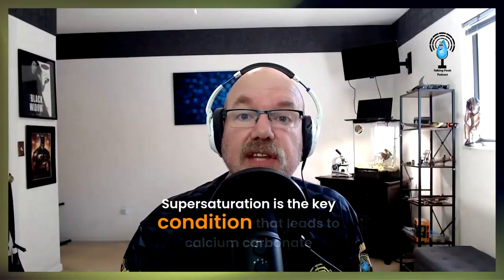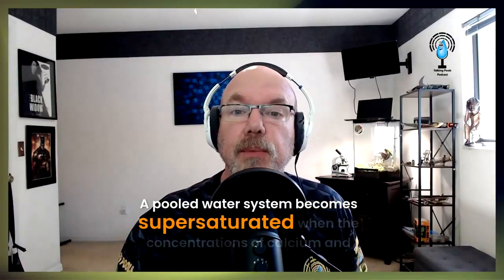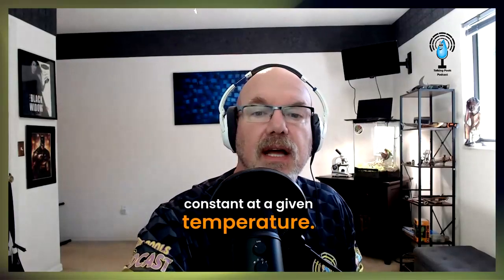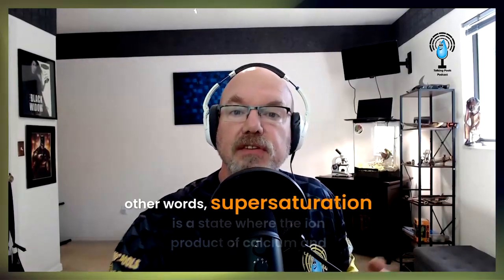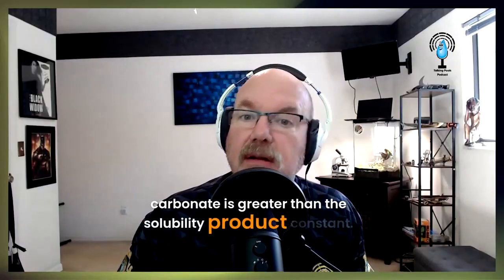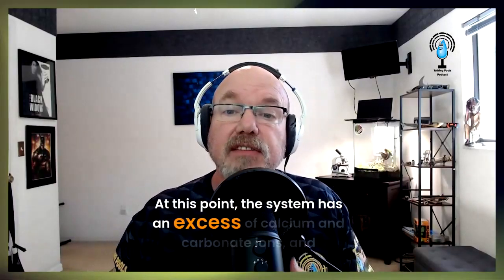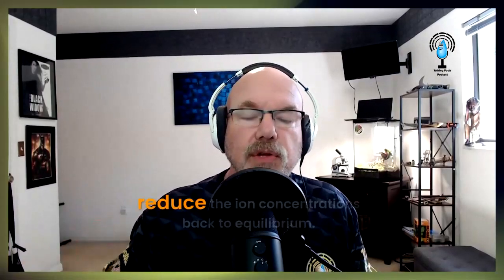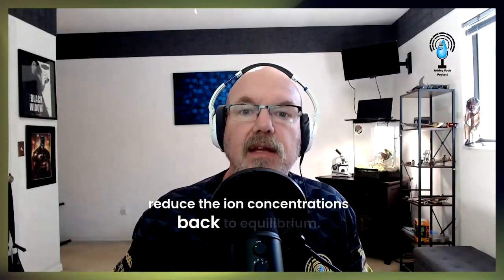Supersaturation is the key condition that leads to calcium carbonate precipitation. A pool water system becomes supersaturated when the concentrations of calcium and carbonate ions exceed the solubility limit defined by the solubility product constant at a given temperature. In other words, supersaturation is a state where the ion product of calcium and carbonate is greater than the solubility product constant. At this point, the system has an excess of calcium and carbonate ions, and thermodynamics drives the formation of solid calcium carbonate crystals to reduce the ion concentrations back to equilibrium.